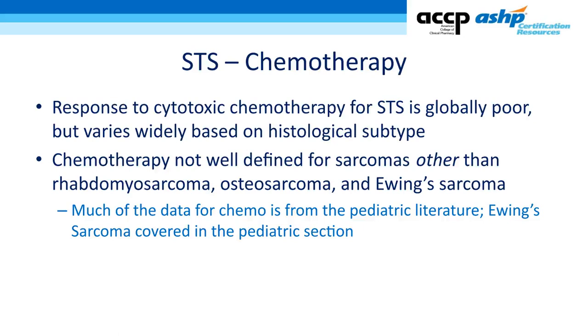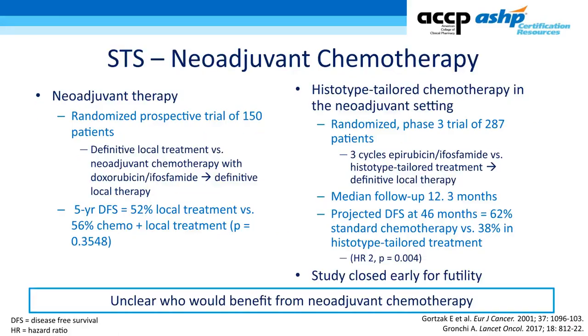So chemotherapy is an area of discussion as soft tissue sarcoma isn't necessarily highly responsive to cytotoxic chemotherapy. It's really imperative that we select appropriate agents based on the patient's sarcoma subtype or histology. And really not knowing that histology can drive you down a path of possibly selecting inappropriate regimens. Chemotherapy is not well defined for sarcomas other than rhabdomyosarcoma, osteosarcoma, and Ewing's sarcoma.